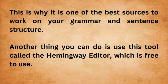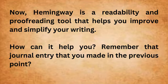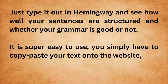Another thing you can do is use this tool called the Hemingway editor, which is free to use. Now, Hemingway is a readability and proofreading tool that helps you improve and simplify your writing. How can it help you? Remember that journal entry that you made in the previous point? Just type it out in Hemingway and see how well your sentences are structured and whether your grammar is good or not. It is super easy to use.